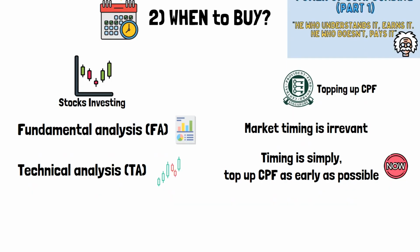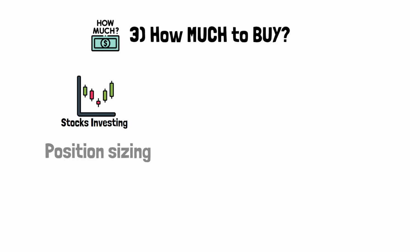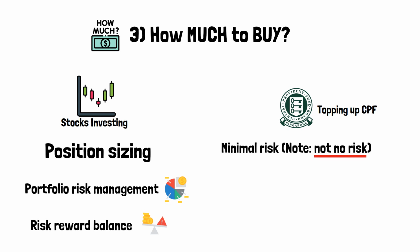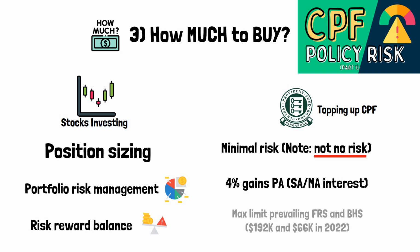After we've figured what and when to buy, now we need to decide how much to buy. In investing, this is called position sizing. The whole idea is to size your trades to manage your portfolio risk considering the potential gains. The risk-reward ratio of every trade must be favorable to ensure you are not taking excessive risk for minimum returns. With topping up to CPF as a strategy, because there is minimal risk in my opinion, which I've shared my rationale in the above video, and a very high probability of 4% gains per annum, I don't really have to worry about how much to buy, and in fact there's a max limit that I can top up to, which is determined by the prevailing FRS and BHS, which is 192k and 66k respectively in 2022.